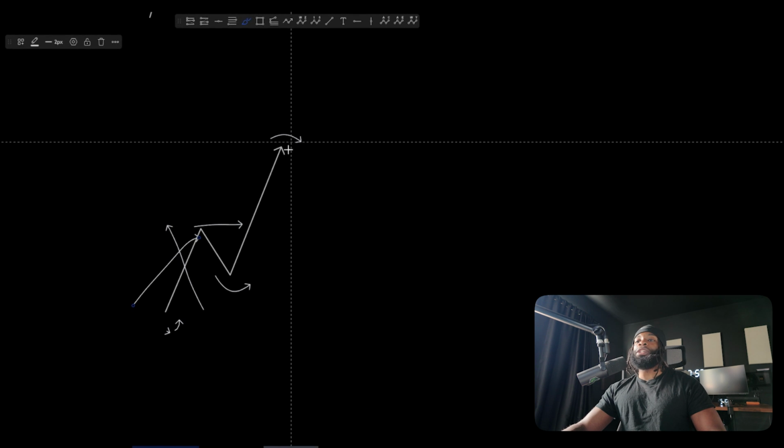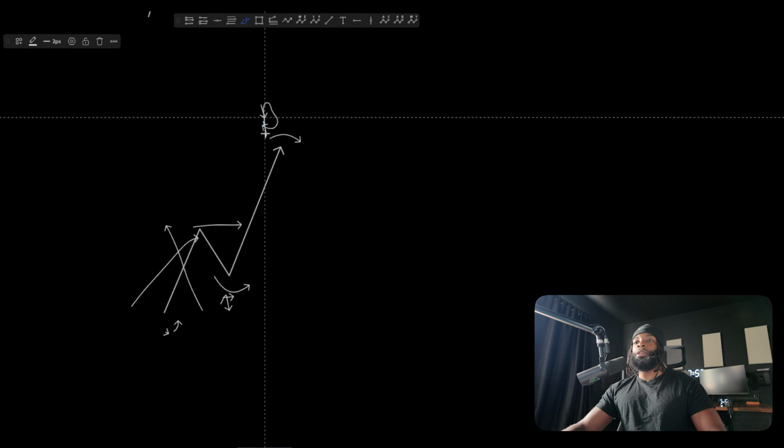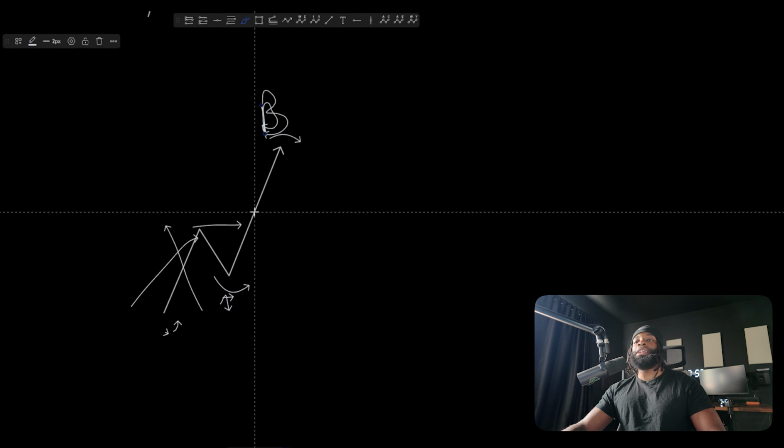All I want to now do is identify my A point and my B point. This is probably going to be the hardest part for any trader to identify.